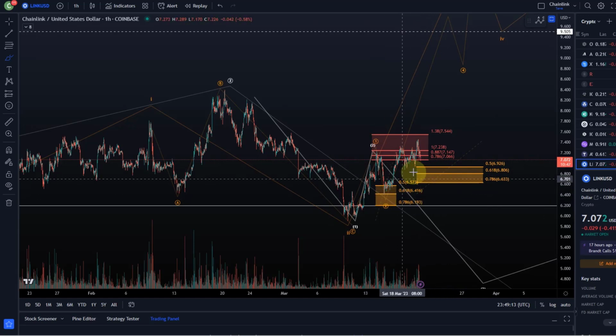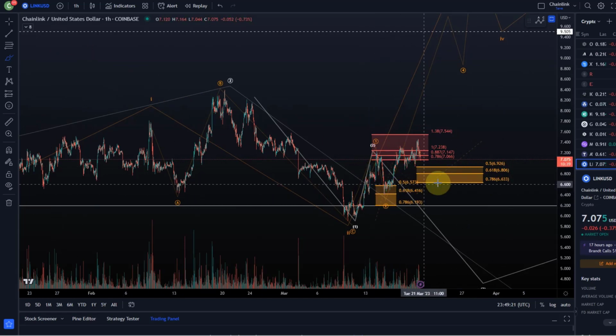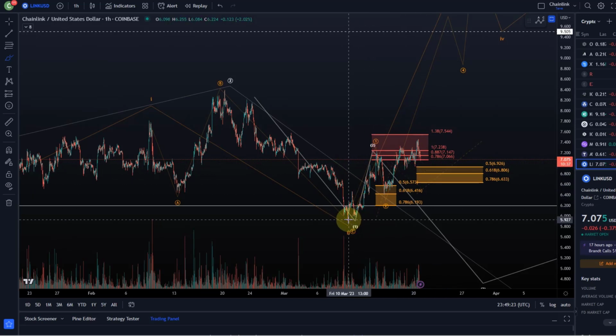So as you will notice here, there are two support areas. It just depends on what count is going to play out. This is really just for people who trade the very short term. These can change quite often, just because of the volatile nature of the market.